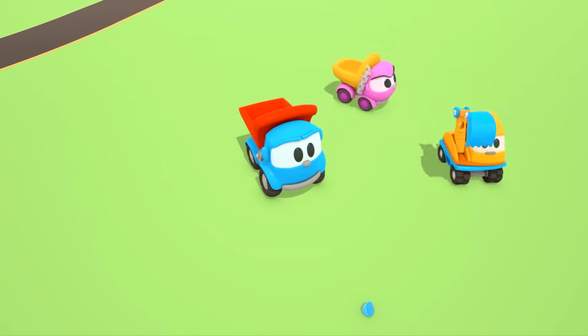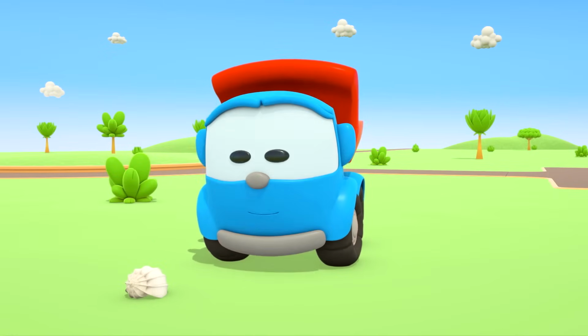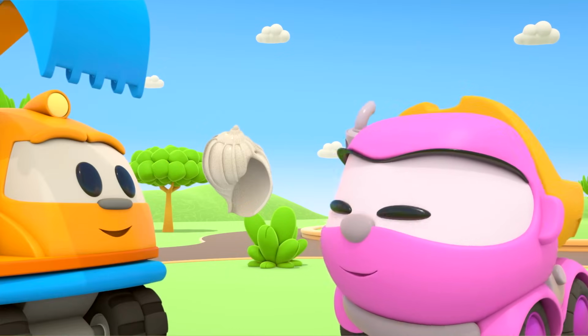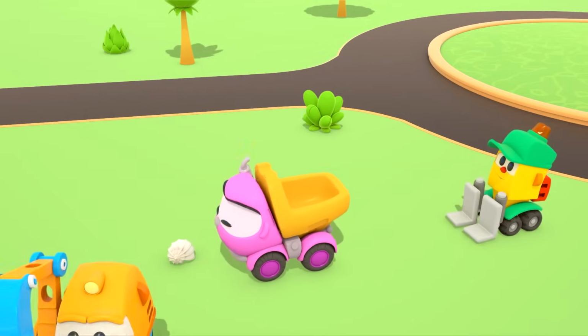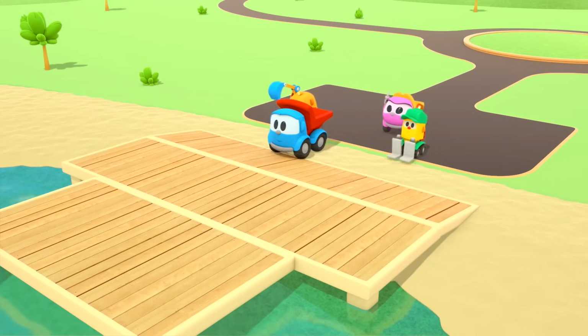Lea is chasing after Scoop. Oh, ooh. They dropped the shell. Wait a moment. Put it up to your ear. Can you hear it? It sounds like the sea. Yes! Scoop and the other cars are off to the seaside.